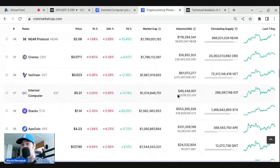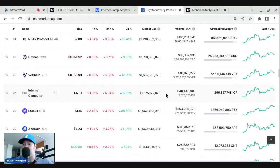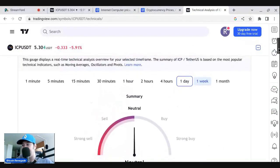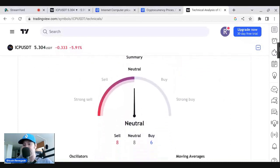We don't just go way up and then way down. We kind of stay solid where we are and gradually move up the rails. Now let's take a look at some of the technical indicators on larger time frames. So this is going to be our weekly right here. Our weekly summary of the technicals.